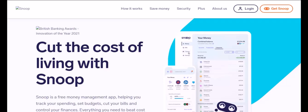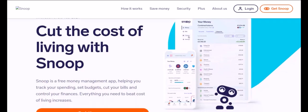Let's talk money management. Let's face it, keeping track of your finances can feel like wading through a swamp of receipts and bank statements. Budgeting? More like budget blues. That's where apps like Snoop come in. They promise to be your financial bloodhound, sniffing out unnecessary spending and uncovering ways to save that hard-earned cash.